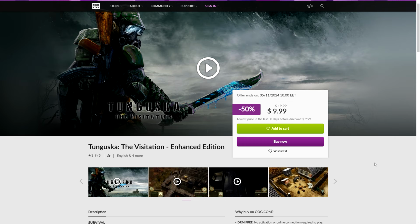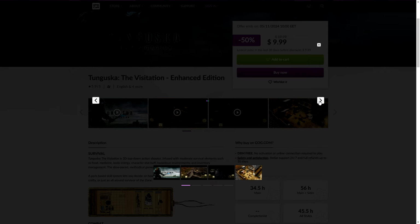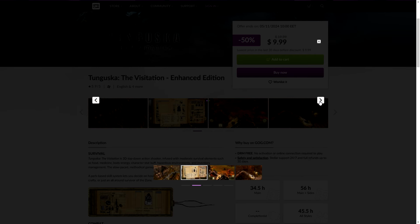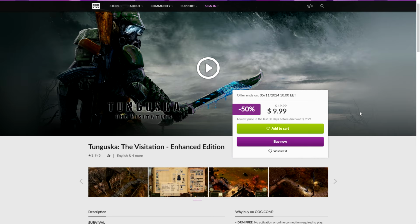Next is Tunguska: The Visitation. This is an interesting game. This is basically like the Stalker style of game where you are in the sort of exclusion zone, let's say, and it's in the isometric top-down perspective. I think made by like one guy or a very small team. And I've seen some great gameplay for this game. It looks really nice. So if you like those games, this is another one to add if you don't mind the top-down perspective. So $10 for this one.